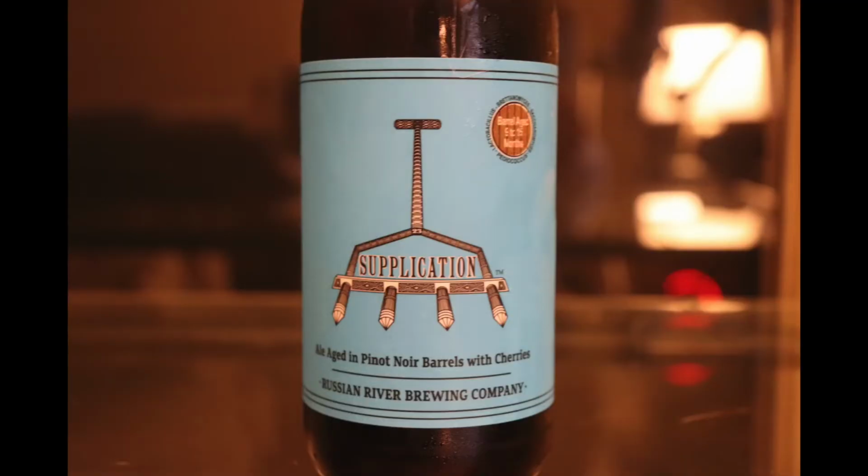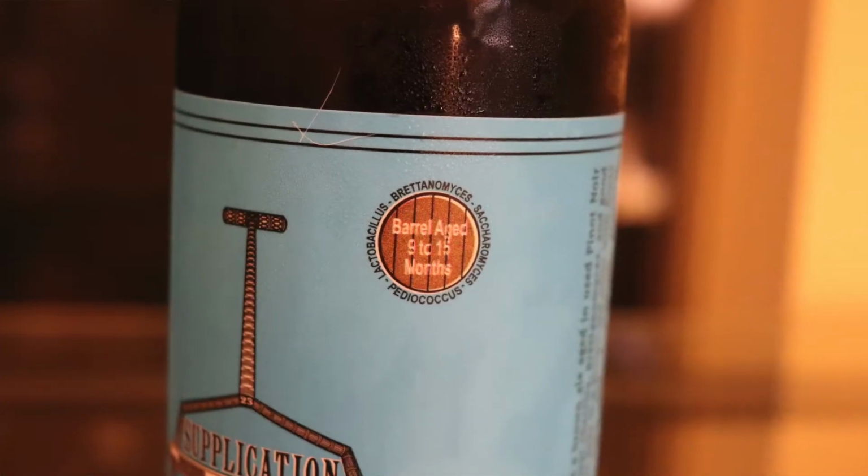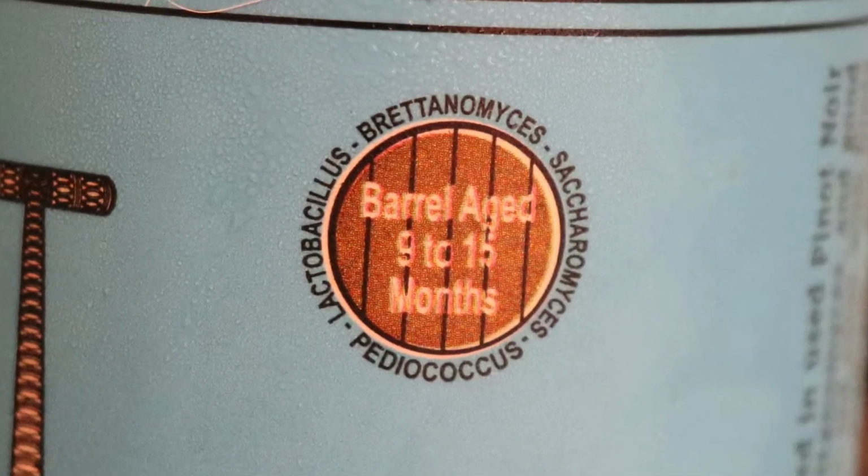Today we have a very special brew for you. We have the Russian River Supplication, ale aged in Pinot Noir barrels with cherries. This is a barrel aged ale, and it's aged for 9 to 15 months. Wow.